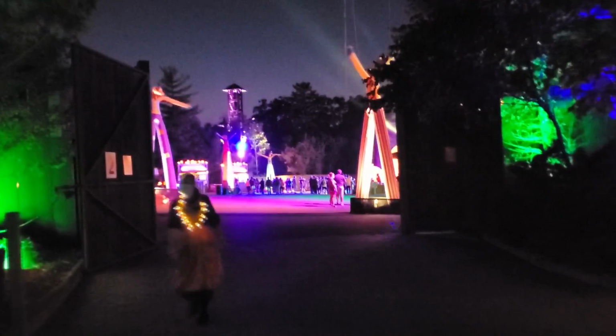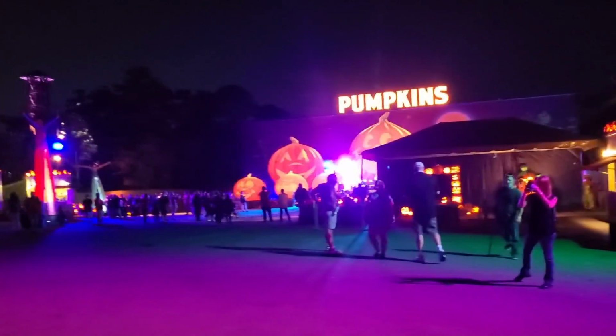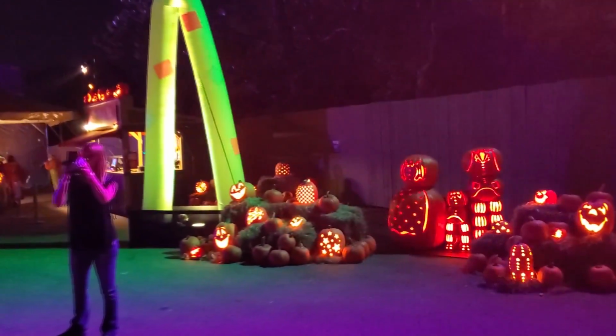And yes, definitely a little bit darker than last time we were here. Got a few booths here. We got a dancing pumpkin. Fun stuff.